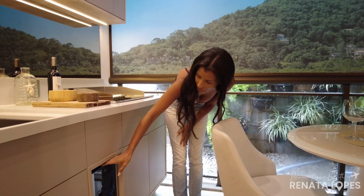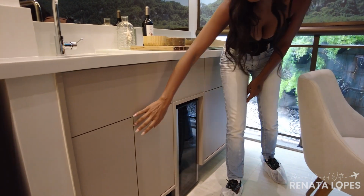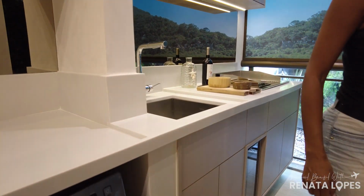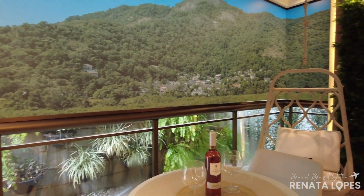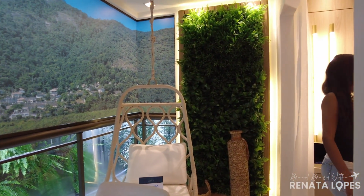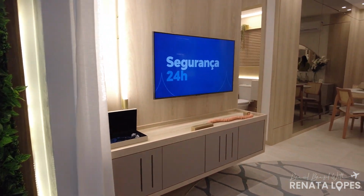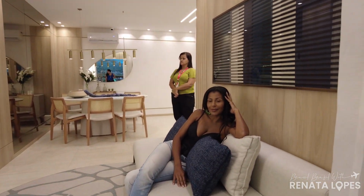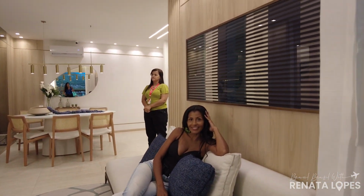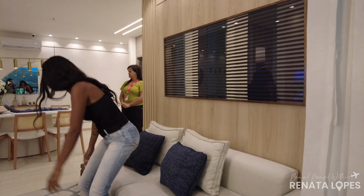And look at that. You put the drinks here, the wines and champagne, beer and water and everything. Very good. I love the decoration also. And that's the living room. Oh boy, the barbecue area outside, it's really nice. All nice.